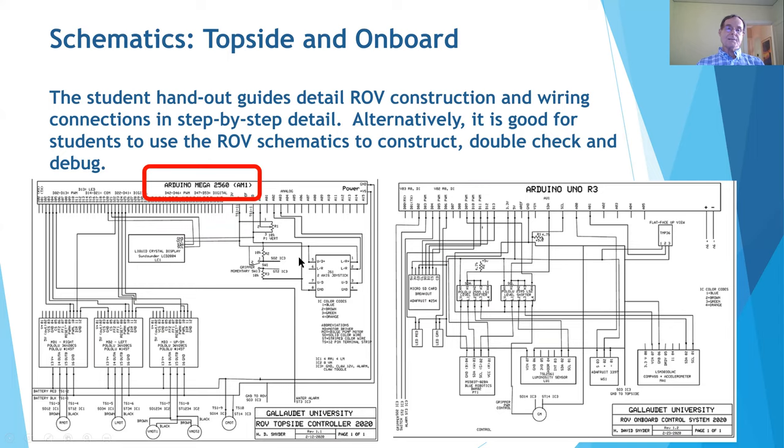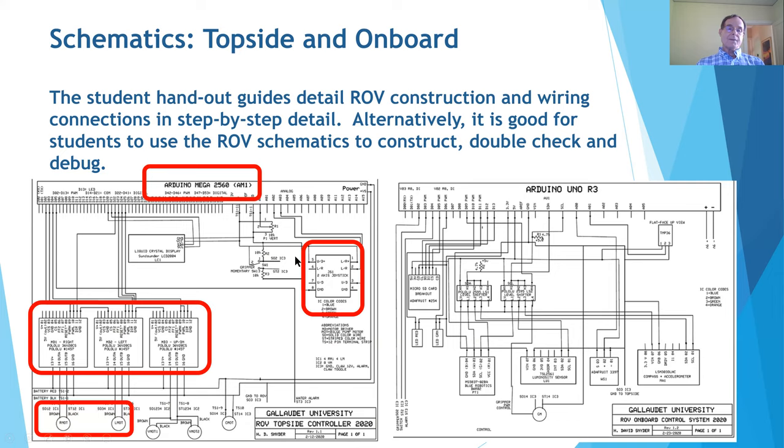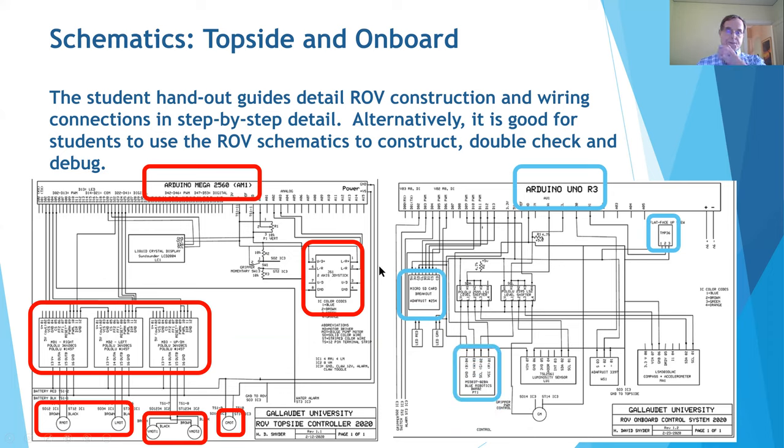In this case, we see the topside unit has a computer, a joystick, three motor drivers, right, left, forward, back motors, up, down motors, gripper motor. On board, we have a smaller Arduino R3 computer, Arduino Uno, temperature sensor, computer memory for storing data, pressure sensor, luminosity sensor, water sensor for leaks, a compass and accelerometer.